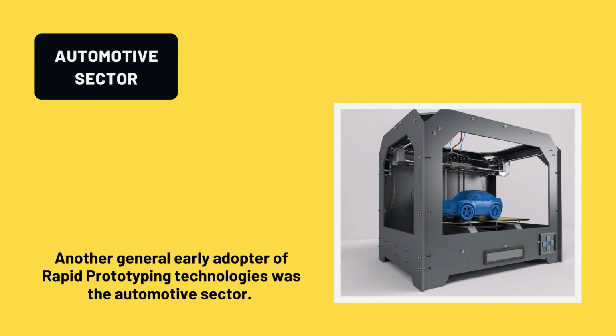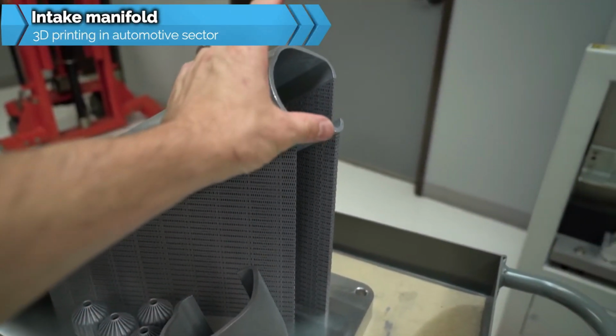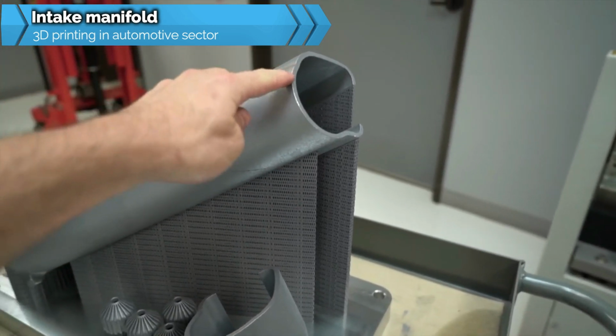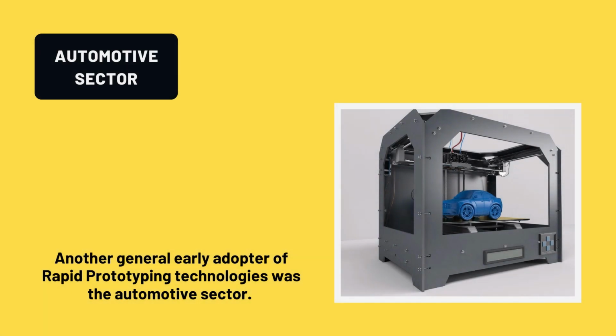Another general early adopter of rapid prototyping technology was the automotive sector. Many automotive companies, particularly Formula One, have followed a similar trajectory to the aerospace companies, not only using the technologies for prototyping applications, but also for developing and adapting their manufacturing processes to incorporate the benefits of improved materials and end results for automotive parts. Many automotive companies are now also looking at the potential of 3D printing to fulfill after sales functions in terms of production of spare parts.